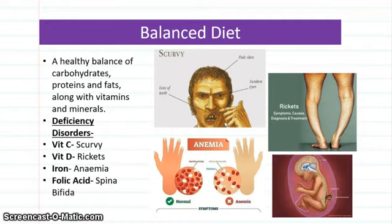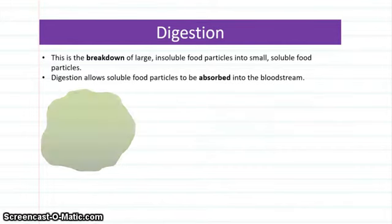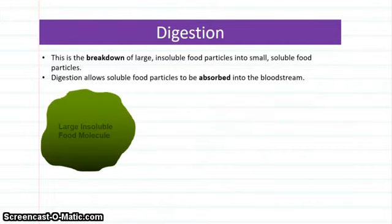And a lack of folic acid during pregnancy can lead to the protrusion of the lower part of the spinal cord from the fetus, and that's called spina bifida. Digestion itself, breakdown of large insoluble food particles into small soluble food particles, and digestion allows food particles to be absorbed into the bloodstream.